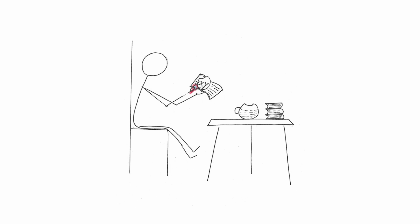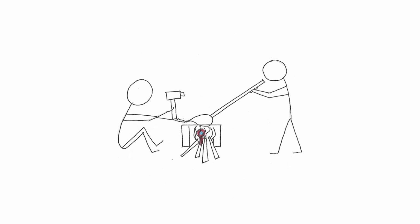60 AD, he found that round glass vessels filled with water can make small letters appear big. And this was the first record of a magnifying glass. But then, no one knows exactly how and when these water glass globes became the small hand lenses.